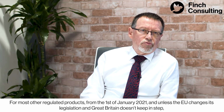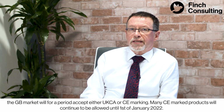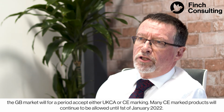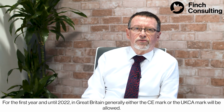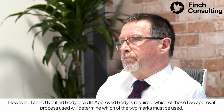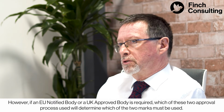For most other regulated products, from the 1st of January 2021, and unless the EU changes its legislation and Great Britain does not keep in step, the GB market will for a period accept either UKCA or CE marking. Many CE-marked products will continue to be allowed until the 1st of January 2022. For the first year and until 2022, in Great Britain generally, either the CE mark or the UKCA mark will be allowed. However, if an EU notified body or a UK approved body is required, which of these two approval processes is used will determine which of the two marks must be used.